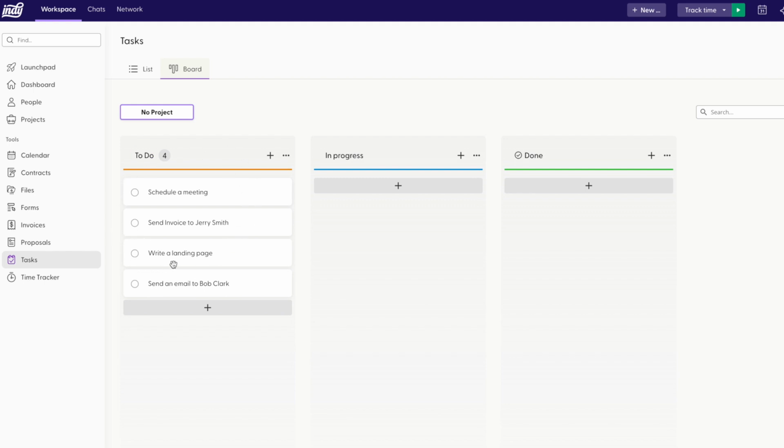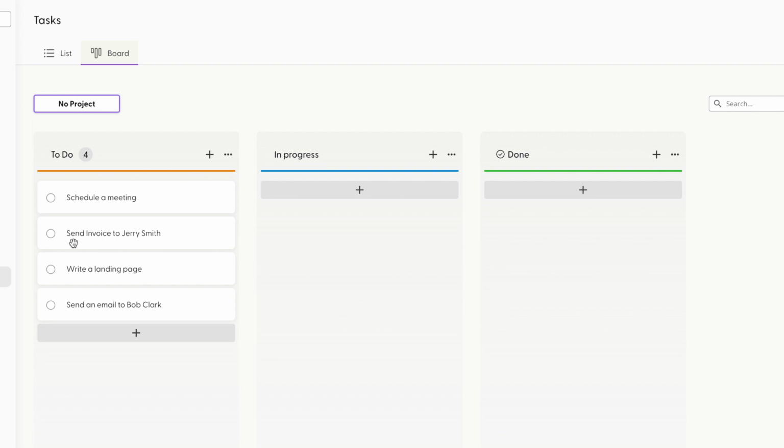So up here we have the Kanban board, and this is what a Kanban board looks like. This is especially helpful if you're working on several projects at once and need to get more detailed than just a simple to-do list. So right now I have 3 different columns. I have the to-do list, the in-progress list, and then everything that's done. I like to keep these columns simple, but you could always click on them and title them in a different way that makes sense to you.